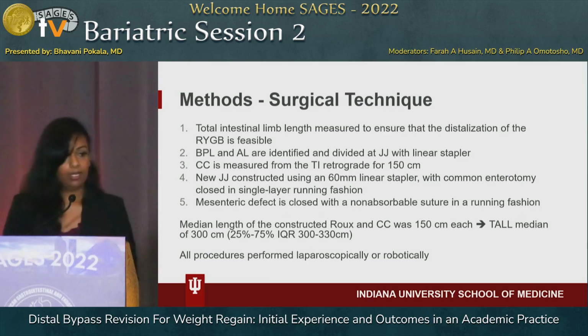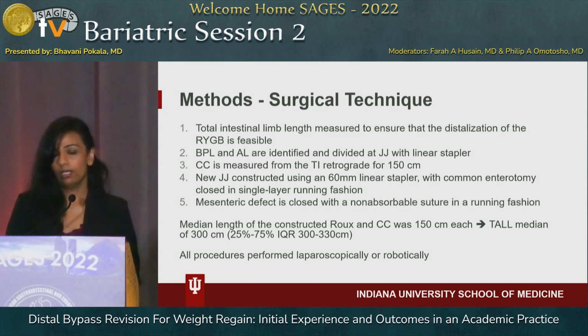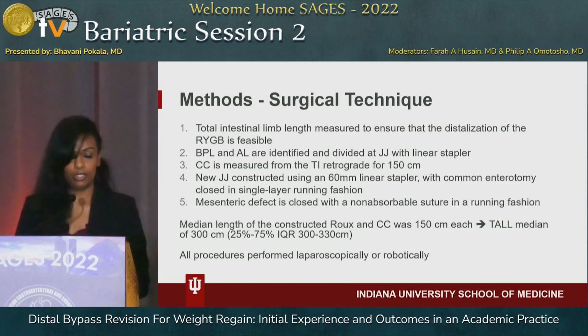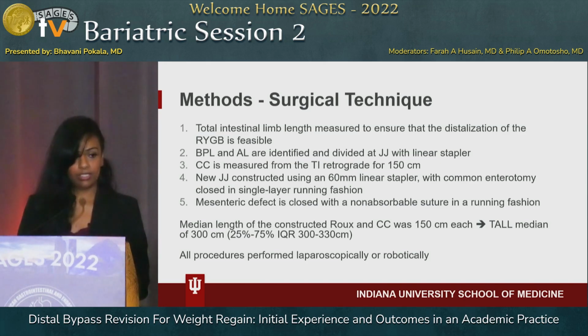For our surgical technique, this was relatively standardized between 4 surgeons, completing 16 cases. We did a total intestinal limb length measurement as our starting point in each operation to ensure that there was adequate length for distalization. The BP limb and alimentary limb are identified and divided at the jejunum with the linear stapler. The common channel is then measured from the terminal ileum, going retrograde about 150 centimeters to create our new jejunostomy, which is constructed using a 60 millimeter linear stapler, and the common enterotomy is closed in a single running fashion. The mesenteric defect is then closed with non-absorbable suture to prevent internal hernia formation.